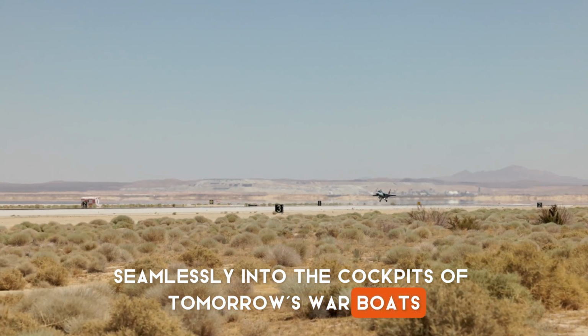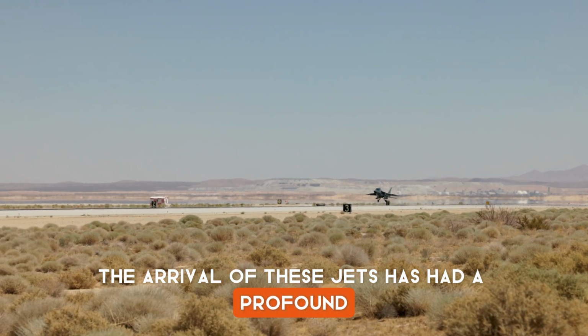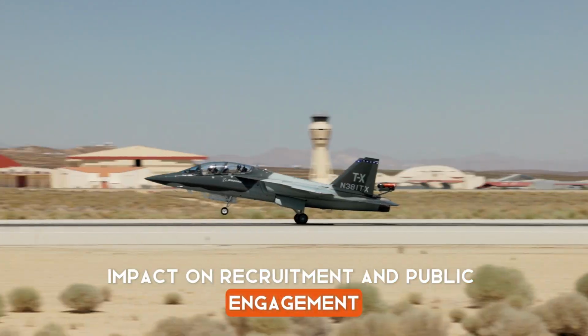These features are not only training pilots for today's skies, but preparing them to step seamlessly into the cockpits of tomorrow's warbirds. On the home front, the arrival of these jets has had a profound impact on recruitment and public engagement.